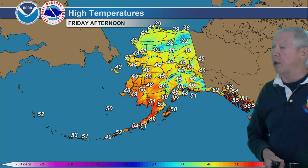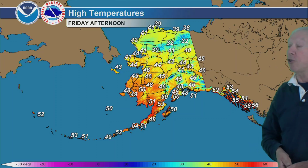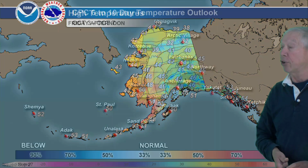And then for Friday afternoon for the north slope, again, we've got temperatures in the upper 30s, lower 40s with those systems moving across. Brooks Range near freezing, otherwise a broad swath of 40s all the way from the Alcan out to the west coast. Temperatures maybe getting to around 50 in the Kenai Peninsula or so, and then a few 50 readings out on the Alaska Peninsula, 50 for the Pribilofs, and then as you go out the Aleutians, low 50s, and then almost to 60 for Prince of Wales Island on Friday afternoon.